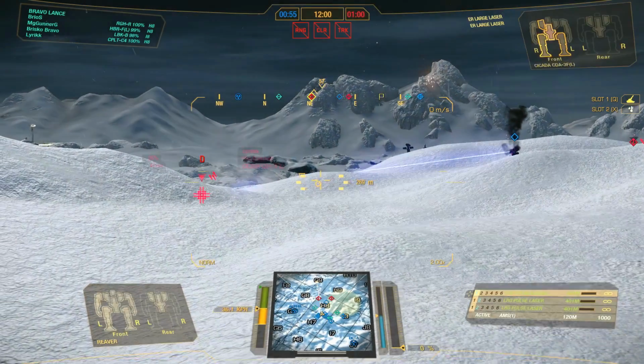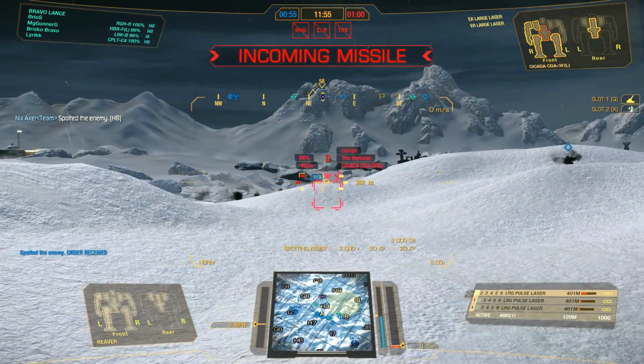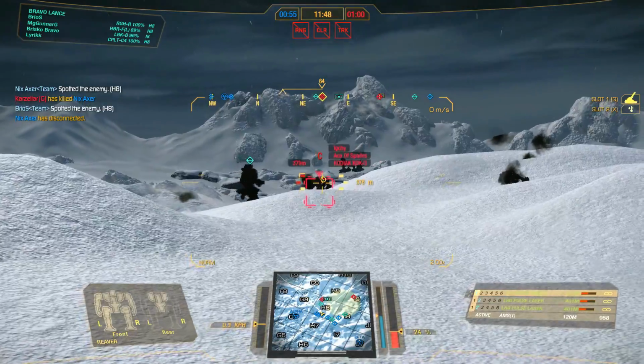So with 3 large pulse lasers high mounted, you can do quite a lot of damage. Even Polar is not really a problem. And here's some footage of me trying my best on Polar with my 3 large pulse lasers. And yep, poking them over the hill.